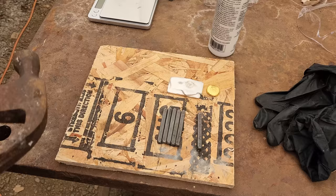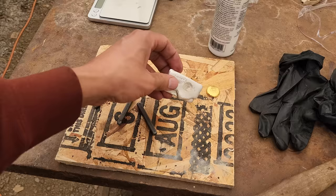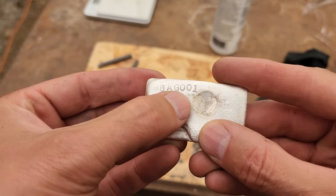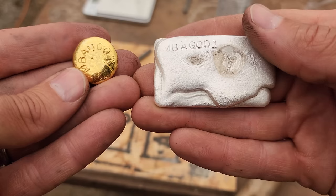Well, now it's our ceremonial stamp here. There we go. Mount Baker AG for silver, 001. I don't know how I'm gonna fit all that on this gold now. There we go. Mount Baker AU 001 and MBAG 001. The first refined gold from Mount Baker Mining and Metals.